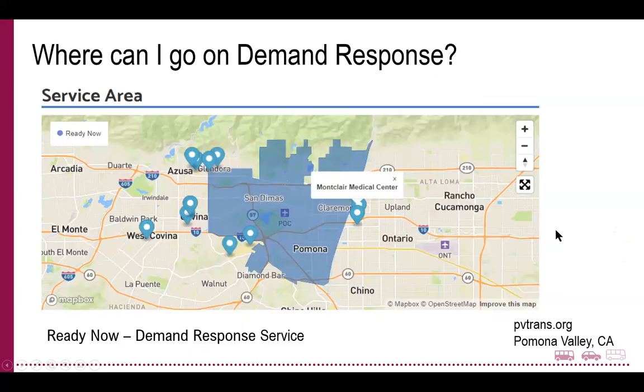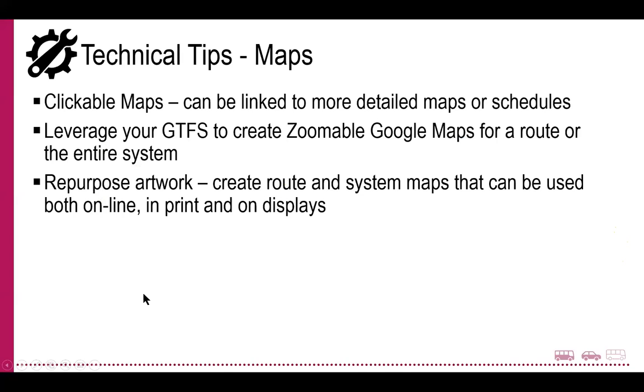This is another demand response map. This is from a somewhat more urban area where the dial-a-ride service operates within this blue zone, anywhere you want to go, but also makes trips out to various medical facilities. And if someone clicks on any of these little pin drops on the map, then the name pops up of that particular medical facility. So they can see that, in fact, they can get there on the Ready Now demand response service. So lots of different kinds of maps and lots of opportunities, but maps really are the quickest way to show someone where they can go on public transit.